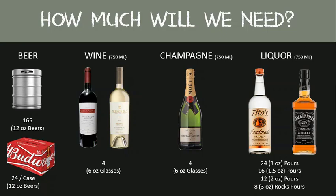A standard 750 milliliter bottle of wine will provide you with approximately 4 6-ounce glasses or 3 8-ounce glasses, and the same goes for champagne. The standard 750 milliliter bottle of alcohol will provide you with 24 1-ounce pours, 16 1.5-ounce pours, which is the average pour that bartenders serve.